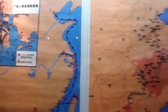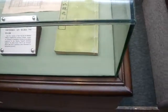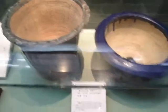So here's a map. A lot of words that I don't know. Here's a book. It's green. And it looks like bamboo. Here's a bunch of pots. By bunch, I mean 2. I think this is a sector in China. The village in which Sun Yat-Sen was born.